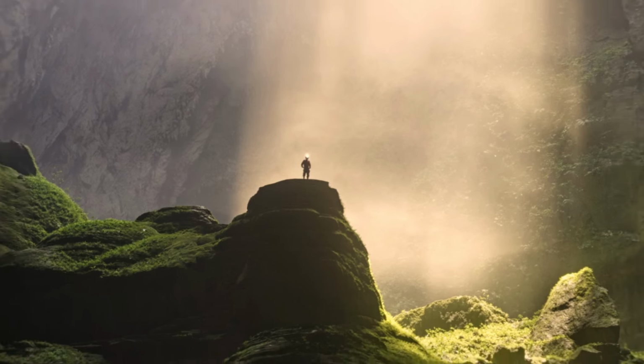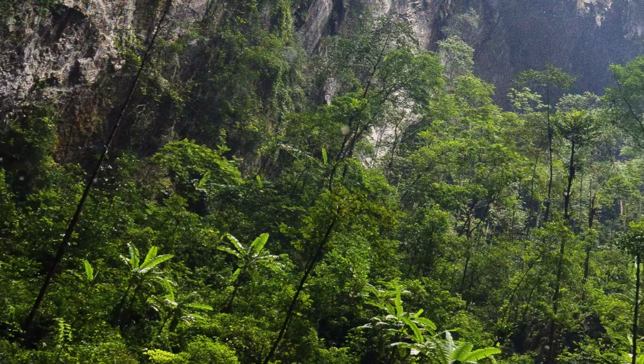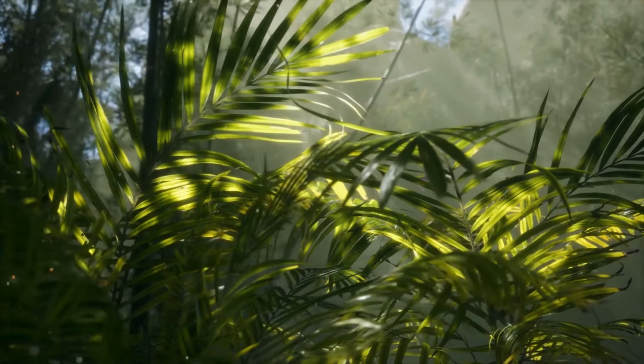Son Don is one of the 3 caves in the Vietnamese jungle. Many intricate mazes connect these caves. Inside, you can find unique plants and trees that live separately from the outside world. It's a real underground jungle.